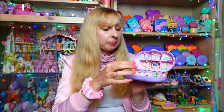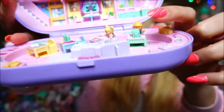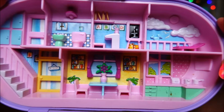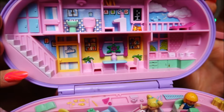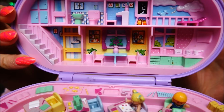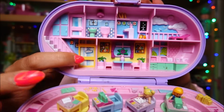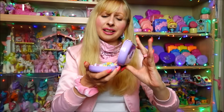I don't have the Polly, but we have the little Tiny Tina here, and the Midge. And this is Polly Pocket from the early or mid 90s. You can't beat it. It's a school, more like a kindergarten or something up there. The other stairs and the down. Oh, it is so lovely.